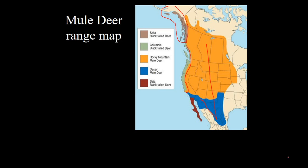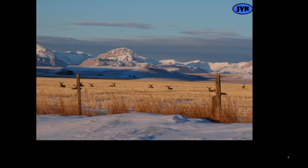You can see that mule deer are a western species. And when I think of mule deer, I think of this kind of habitat. I have to tell you, this is one of my favorite pictures of mule deer. And I love taking pictures that are super close. Like I'm very focused on field guide pictures of animals. But once in a while, I take a step back and take a scenic shot here.